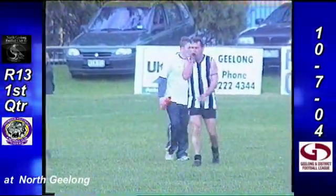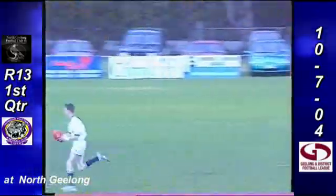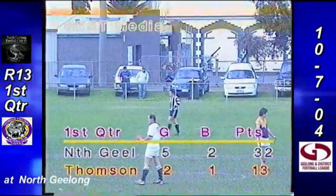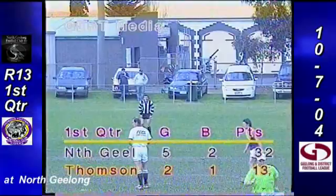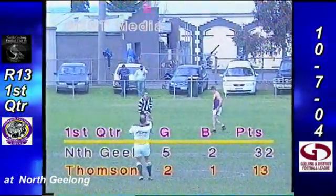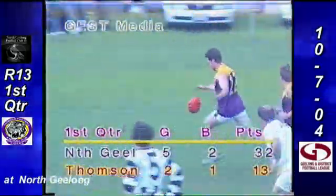Gee, we're getting a few goals this quarter anyway. The long kick in from Troy Greed there, Loz, and isn't it, penetrating kicks all the difference. Yeah, but you don't see much better attack on the ball than that in passage of play where he ran through there and kicked a beautiful goal. We've seen him a bit, Eric. He's a class act. McDonald, yes, good player. He's a very good player. 5-2-32 North Geelong lead Thomson 2-1-13 victory trophies first quarter scoreboard.